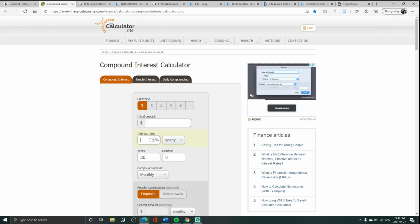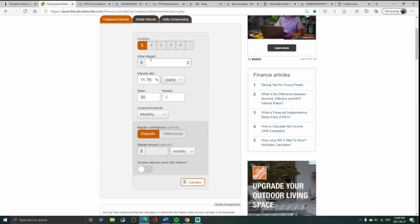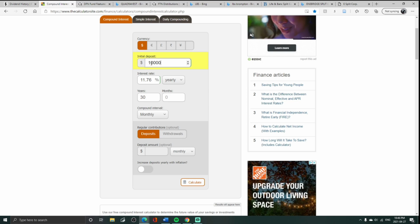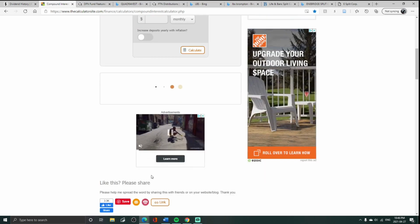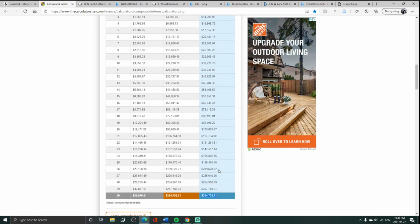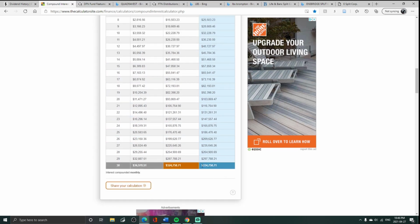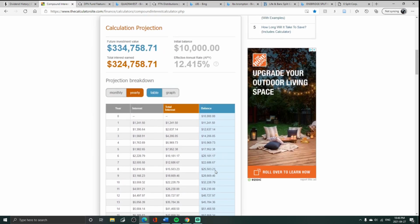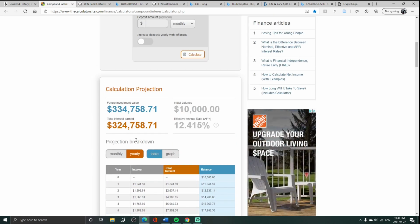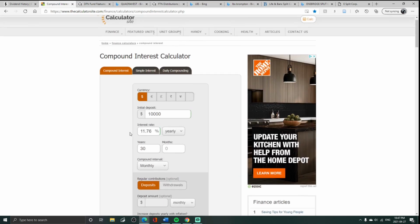So just a quick calculation on this. Let's look at how much your initial $10,000 in Split Corp would be. It would be around $334k, so that's pretty insane. In 30 years, an investment of $10,000 becomes 34 times your initial investment. So really nice. It definitely has potential to become a 100 bagger in a couple of years.